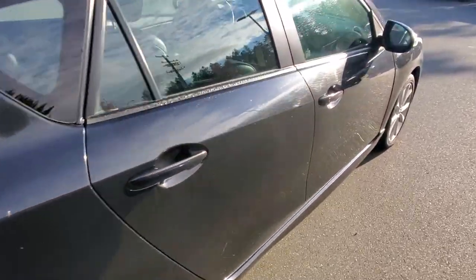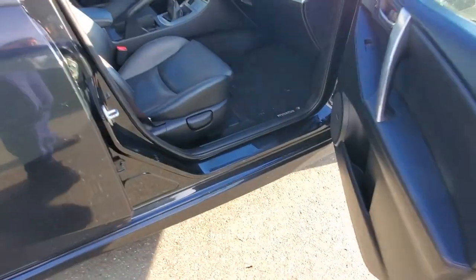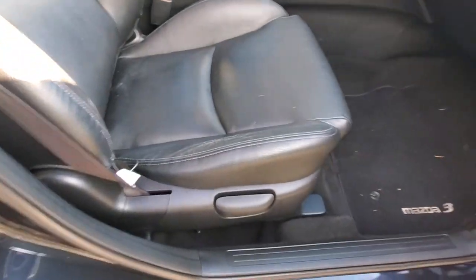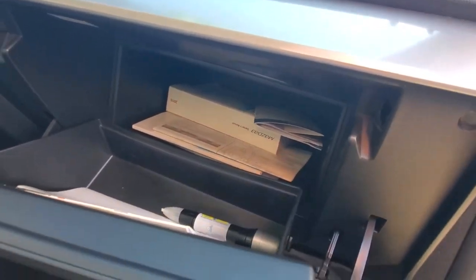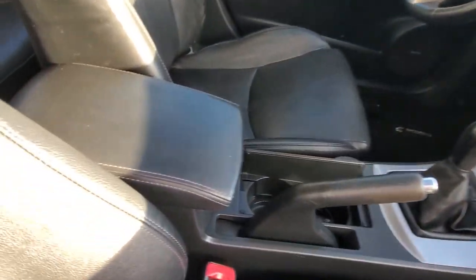Let's have a look up front. So it's got the button on the door to lock or unlock the car. You've got a leather upholstery, nice bolstering, keep you hugged in the seat while you're ripping around corners. There's your glove box, and we've got an owner's manual. We've got some manuals and books and stuff like that in there. Touch-up paint, it looks like. Big center armrest console with a bit of storage underneath there.